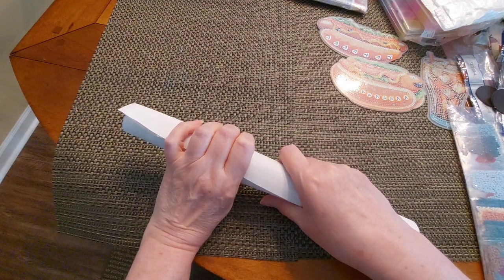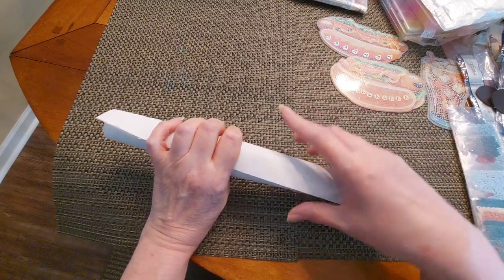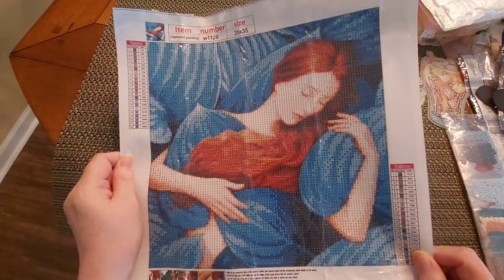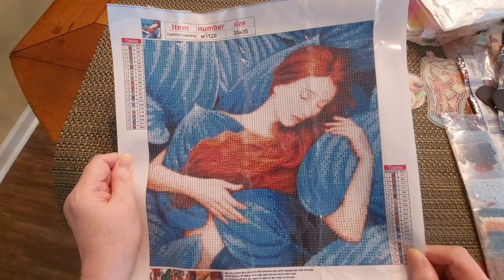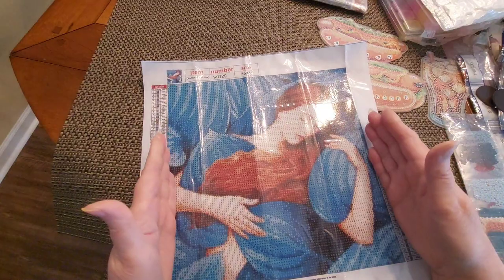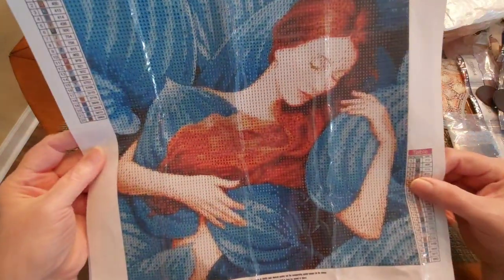It's $3.79. Each of those magnets were $3.79. This was $3.79. What the what? Look at how gorgeous this is. Oh. Even a 35 by 35, it's really just like a 30 by 30 size. You have got 22 colors.